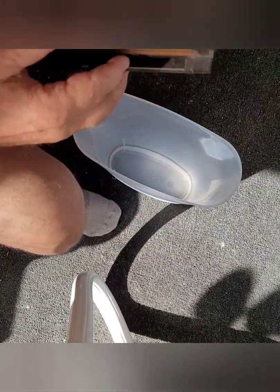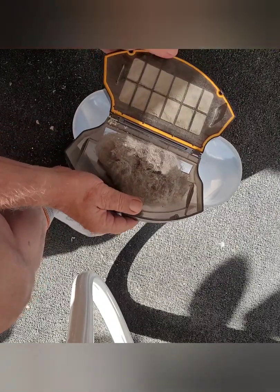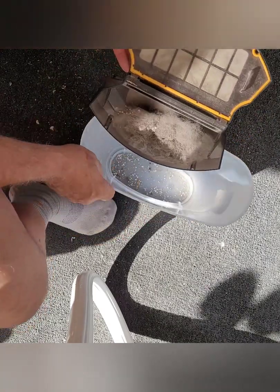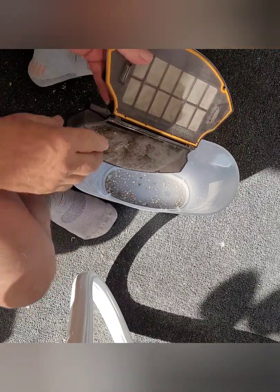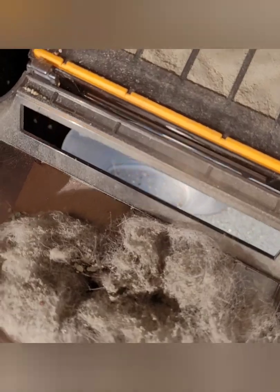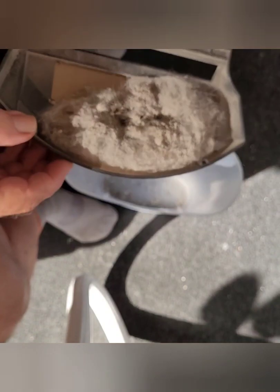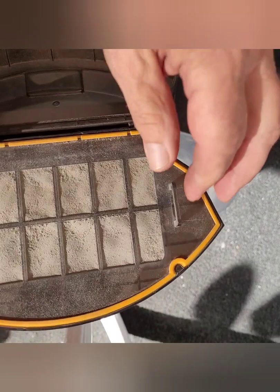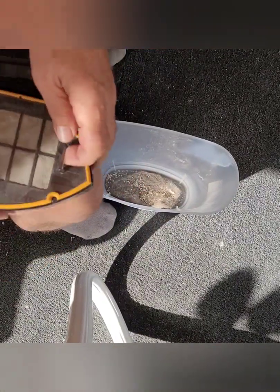So you've got this, and it just opens up. And you can see it picks up a lot of stuff. The cats can't help it. The litter gets in their paws and they track it around the house. And I'm doing this twice a week anyway, sometimes maybe three, but usually twice a week. And then you've got this filter here. It pulls out. But back to the cat litter.